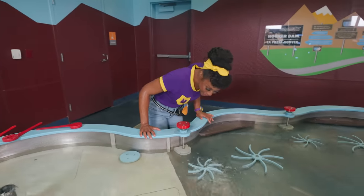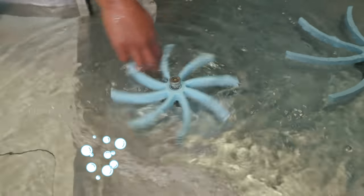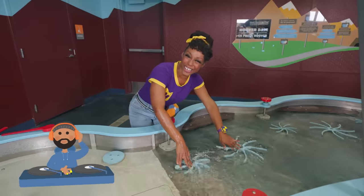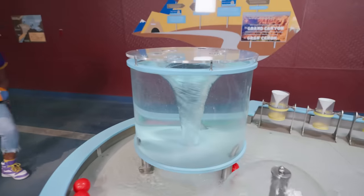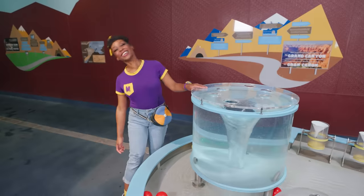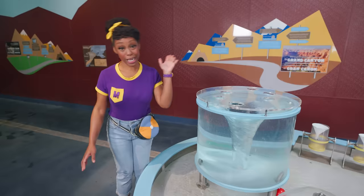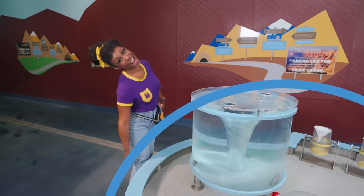Oh, and look at these wheels. I wonder what happens if we spin them. Wow, do you see those bubbles? Cool. Let's spin them together. Spinning around and around and around. This is a whirlpool. It's kind of like a tornado, but with water. A tornado has air spinning around, and a whirlpool has water. Hey, let's pretend to be a whirlpool and spin around.